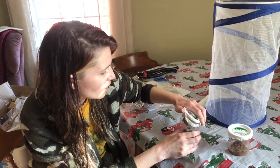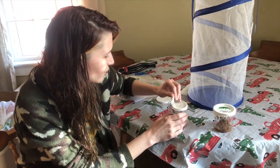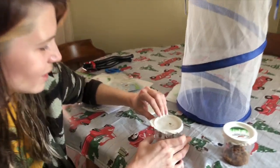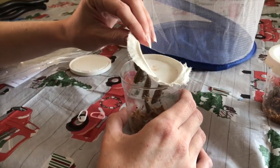And there's so much webbing in here that I'm afraid it's gonna pull them all down if I'm not careful. This is why I needed mom to film.